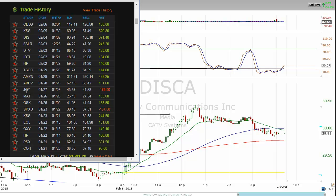Joy Global there. My worst, I see a great pattern on that. It's actually working out good now, but I didn't have patience with it. And the SPXU was a hedge looking at a short, so that makes sense. We took a hedge on the market. The market continued to push up, and every so often I'll take a hedge in the market. So let's break some of these down. We talked about the Celgene. That was the flag. We just took that off today.